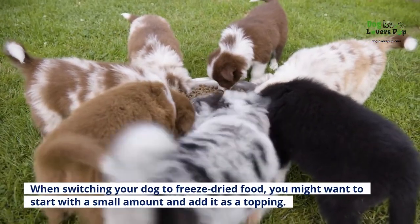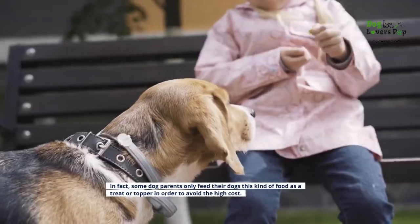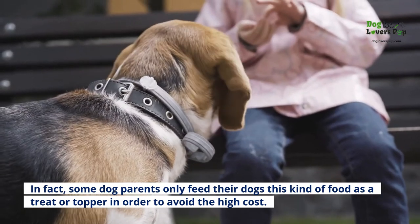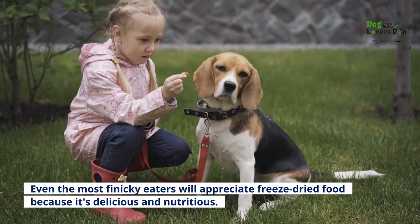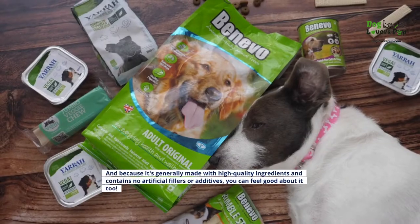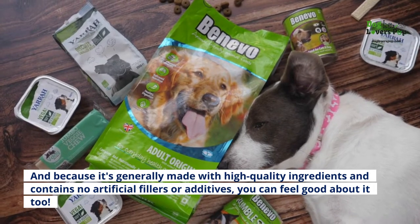When switching your dog to freeze-dried food, you might want to start with a small amount and add it as a topping. In fact, some dog parents only feed their dogs this kind of food as a treat or topper in order to avoid the high cost. Even the most finicky eaters will appreciate freeze-dried food because it's delicious and nutritious. And because it's generally made with high-quality ingredients and contains no artificial fillers or additives, you can feel good about it too.